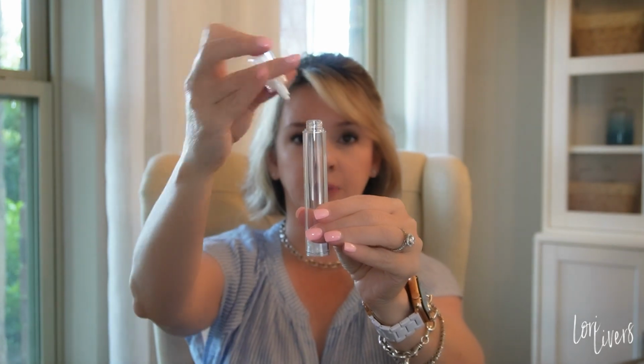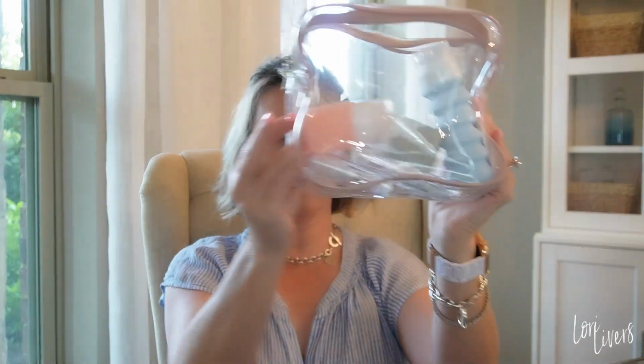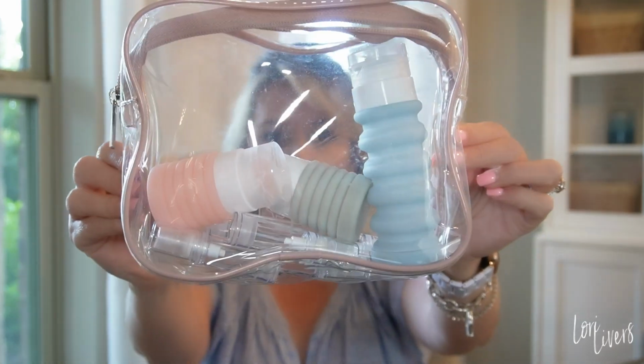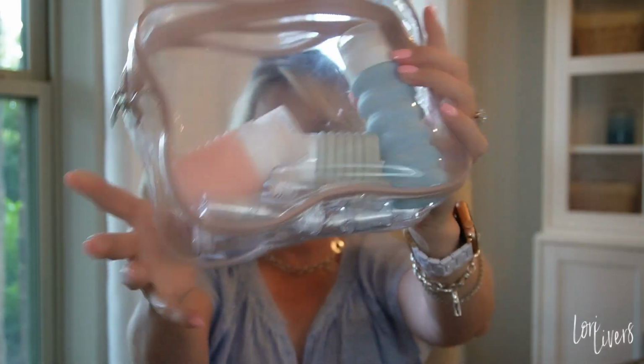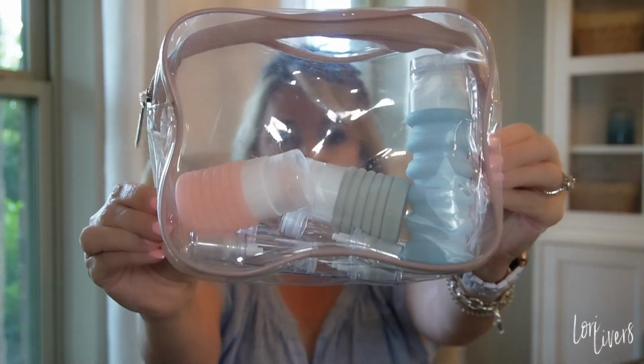You just fill the product up in it, screw on the pump and the cap, and now you're good to go. And this allowed me to carry all the laundry detergent I needed for washing up my swimsuits and stuff in the sink while I was traveling through Asia for 2 weeks. And you can see, even with my shampoo, conditioner, and sunscreen bottles in there, these little bottles just don't take up much room. So this was turning out to be a great set of containers.